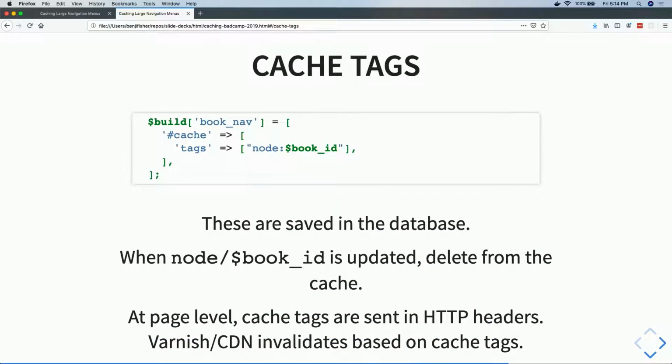And then cache tags. These are important. These determine when this cache entry will be invalidated. There's a trade-off here. I only passed in one cache tag, and it's a string, node colon, and then the numeric book ID. What that means is that when that particular node is updated, we will delete this cache entry. Or maybe that's not strictly true. Maybe we don't actually delete it when it's updated, maybe after it's been updated. No, I think that is true. I think it is deleted. The other possibility is that the next time it checks the cache, it will decide to reject it. But I think it's actually deleted when the node is changed.